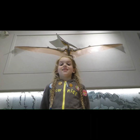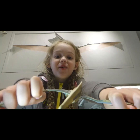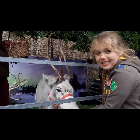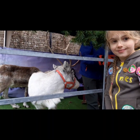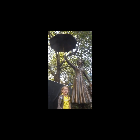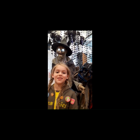Number 36. This is a pterodactyl. Number 37. This is a reindeer. Well, the front two, you see, they push them together and they're... Number 38. This is Mary Poppins. Number 39. This is an angel. Number 40. This is a wicked witch.